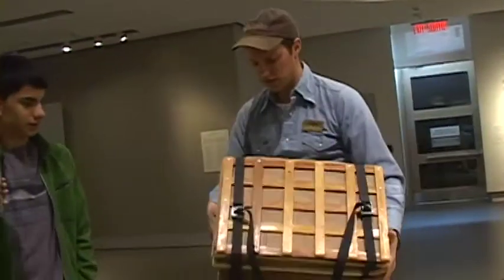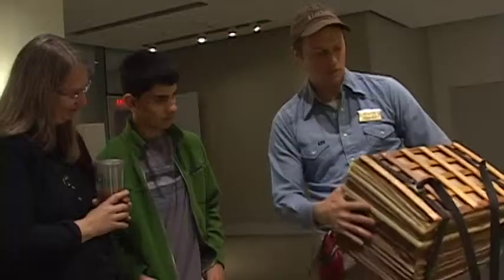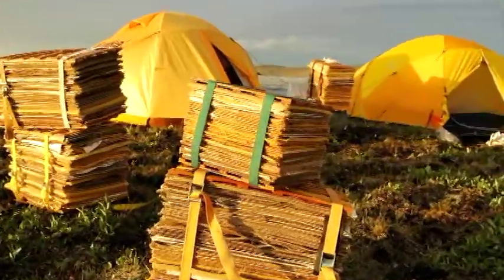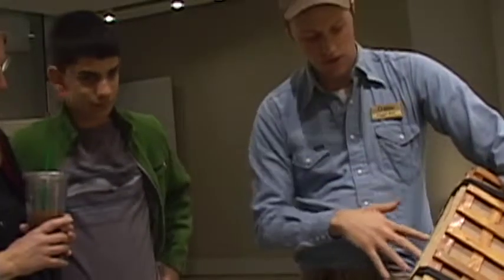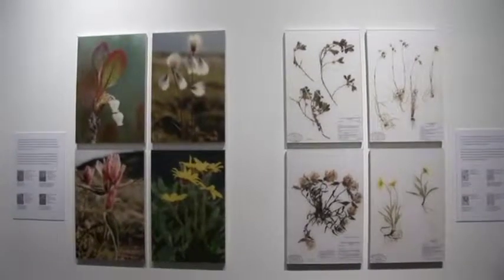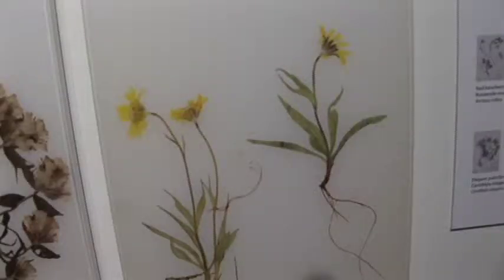There's a plant press. Okay, so we have layers and layers of cardboard, and then in here there's plants that we flatten between sheets of paper. And then we put this out on the tundra. Hopefully it's a sunny, windy day. And then the wind in the air travels through the cardboard and dries out those plants. So once those plants are all dry, then we bring them back to a research and collections building.